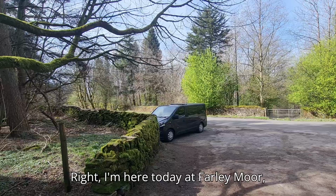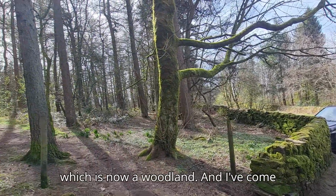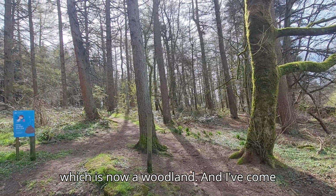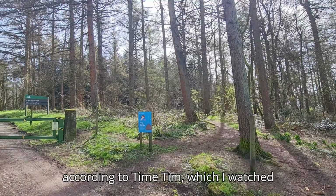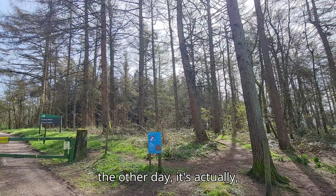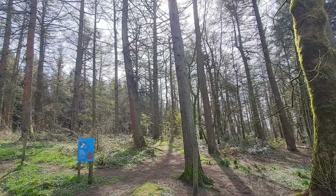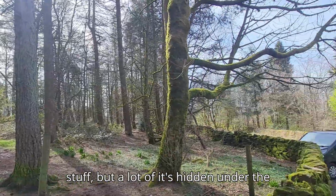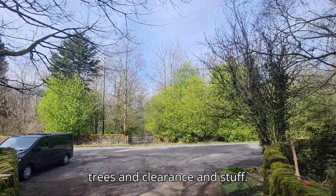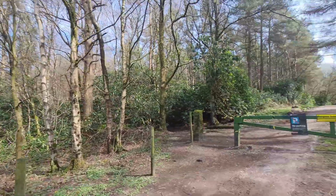Right, here today at Farley Moor, which is now woodland, and I've come to see a Bronze Age standing stone, which according to Time Team, which I watched the other day, they've actually discovered a stone circle. And it could be a larger complex of stuff, but a lot of it's hidden under the trees and clearance and stuff. But yeah, good day, look at that.